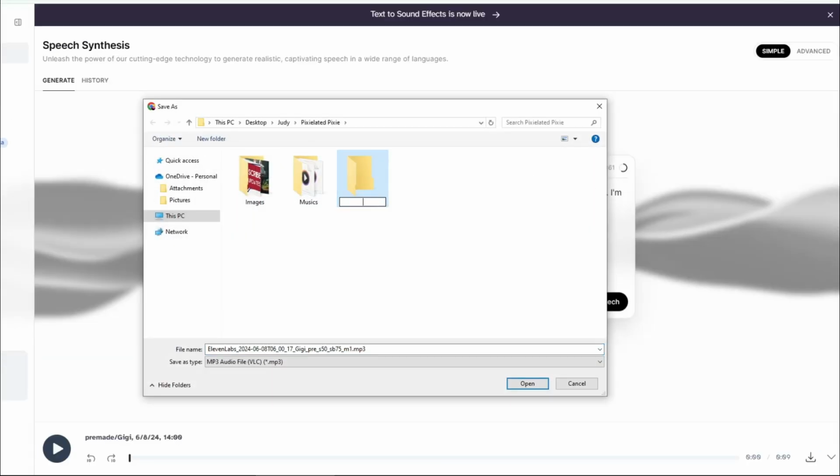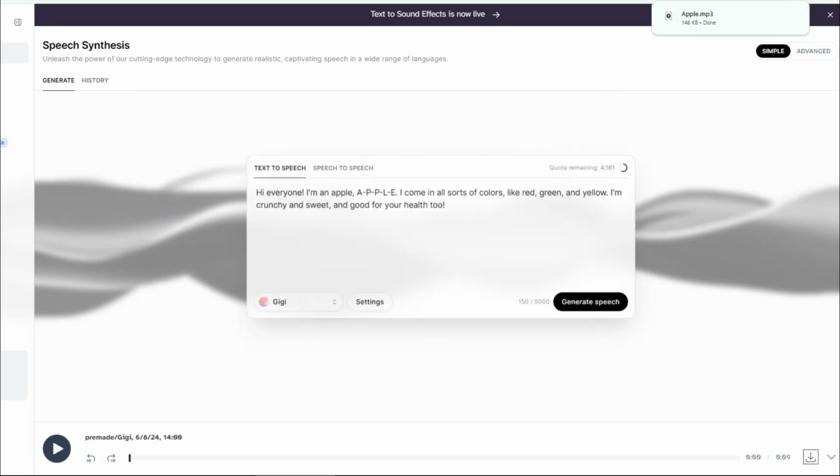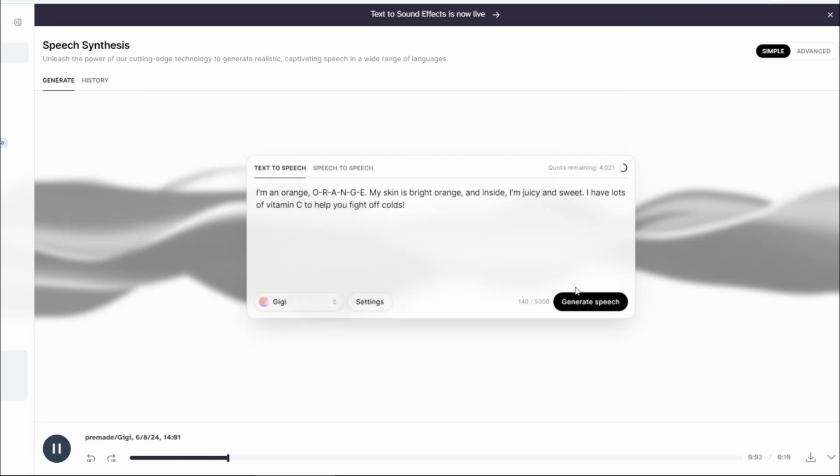And if you have already selected the voice you want for your voiceover, save the voiceovers to your computer. Repeat the process for the other lines in the script until you have made all the voiceovers you need.